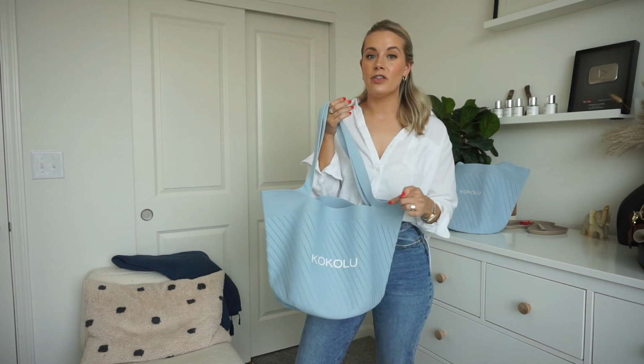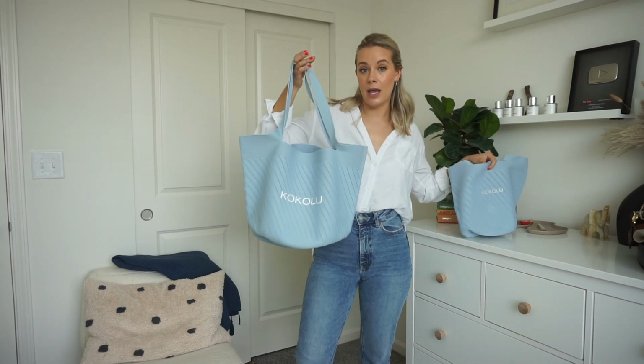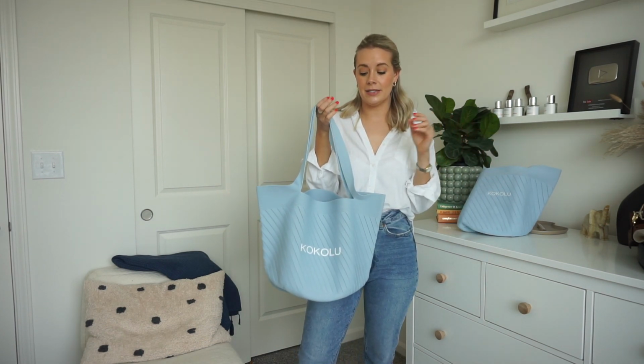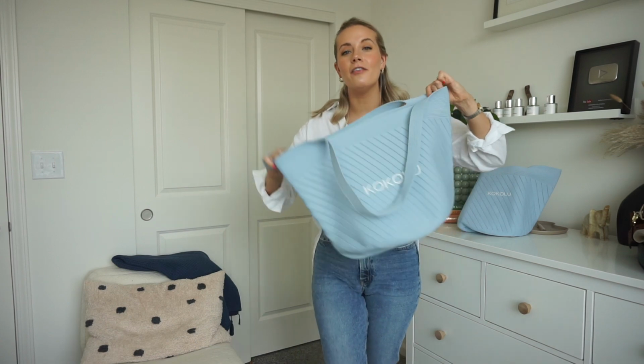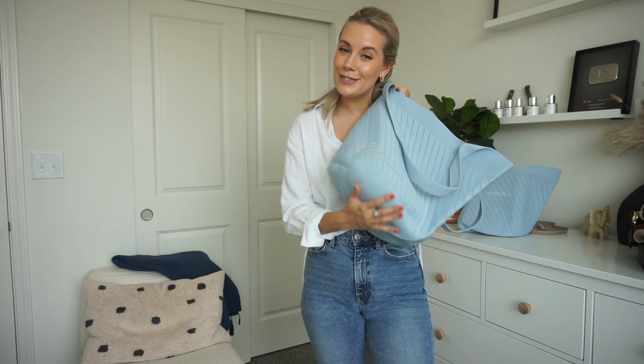I absolutely love their totes. I have both sizes. This is the Daily 8 and this is the Daily Plus. I love the Daily Plus for my everyday errands bag because it's bigger. It's super lightweight and it's machine washable, so I have no worries with getting it dirty. I love the style of this. This is made with 20 recycled water bottles, which I think is so cool.